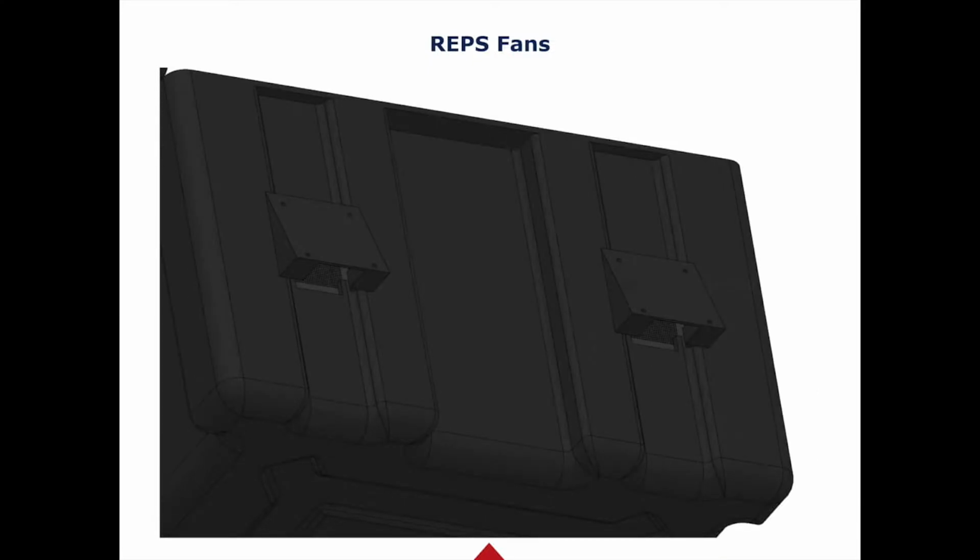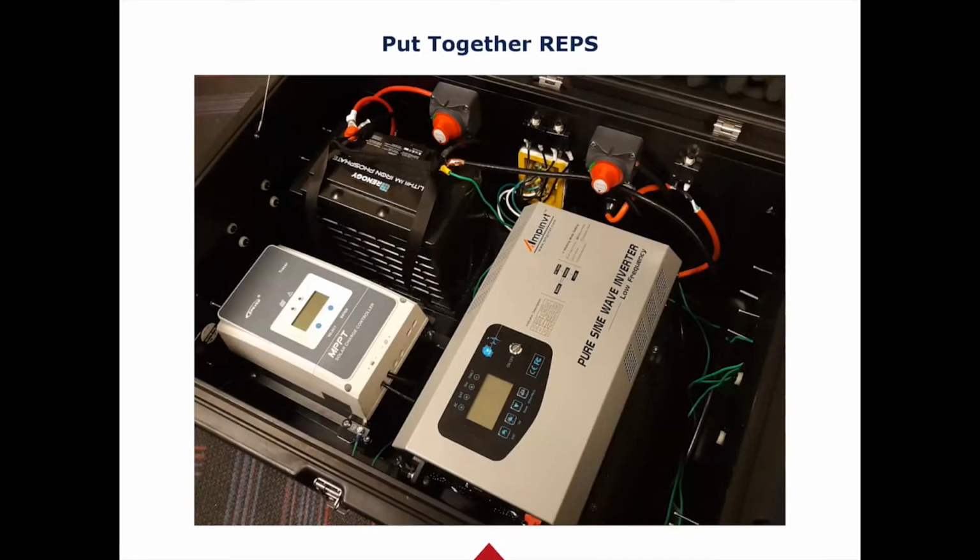We added filters and 3D printed these fan covers to ensure rain wouldn't get in. On the back wall, you will see the fuses and circuit breakers to cut the circuit in case of a fault. Also attached are the battery disconnect switches connected to the inverter and the solar charge controller. There is also an inlet to the inverter so the system can be powered on the grid if needed, and of course the outlet to power the community Wi-Fi terminal.